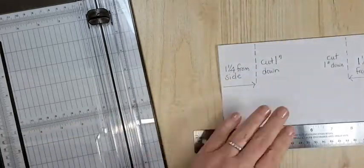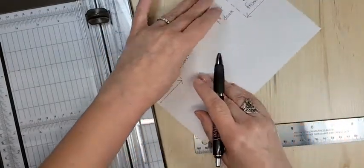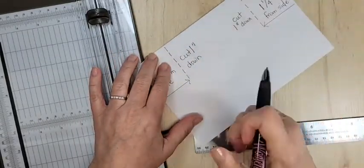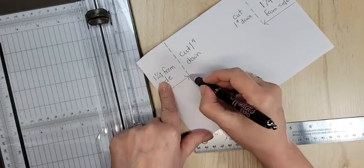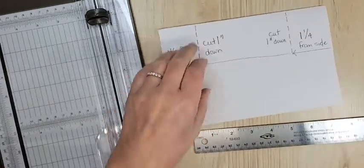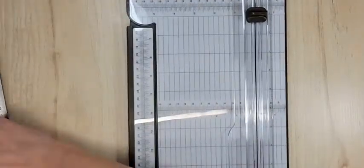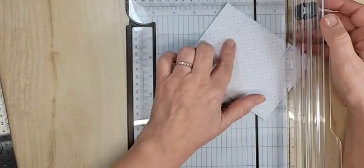Okay. Next step, and I didn't put it on here because I thought that would be a little bit too much, you know. So we are going to score now between this cut line and this cut line. So we're going to come in 1 1/4 inches from the side. We're going to score all the way across to there. Hopefully, if your paper's not too busy, and this one's pretty good, you should be able to see this. Hopefully. So again, okay, let's do it.